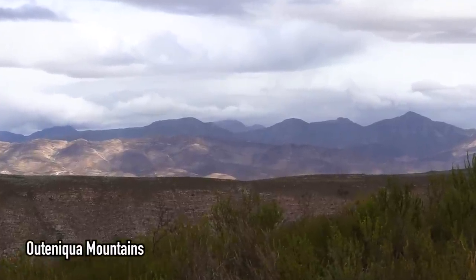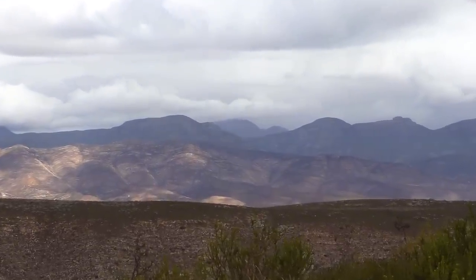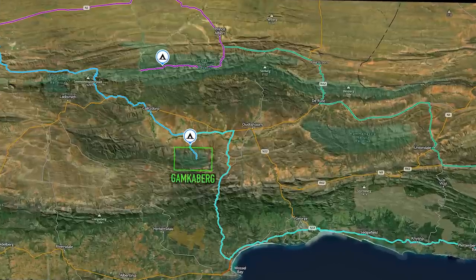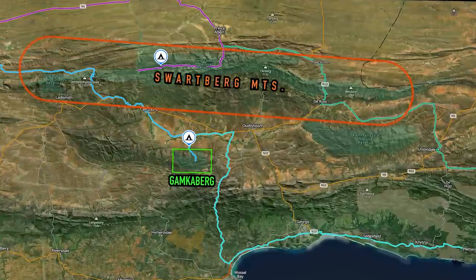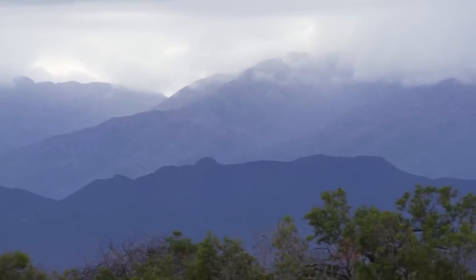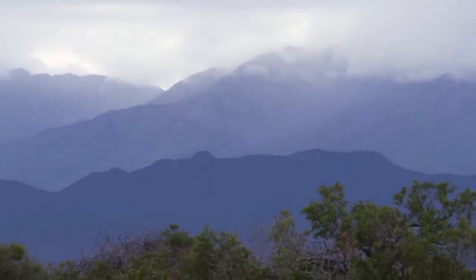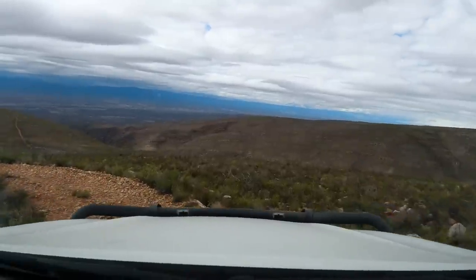When we do get to the top, we get a great view of the Outeniqua mountains looking south. Gamkaberg is sort of sandwiched between the Swartberg mountains to the north and the Outeniqua mountains to the south. And the next morning, we would be crossing the Outeniqua mountains on our way back home. So it was nice to get a great panoramic view of them before heading down towards camp.